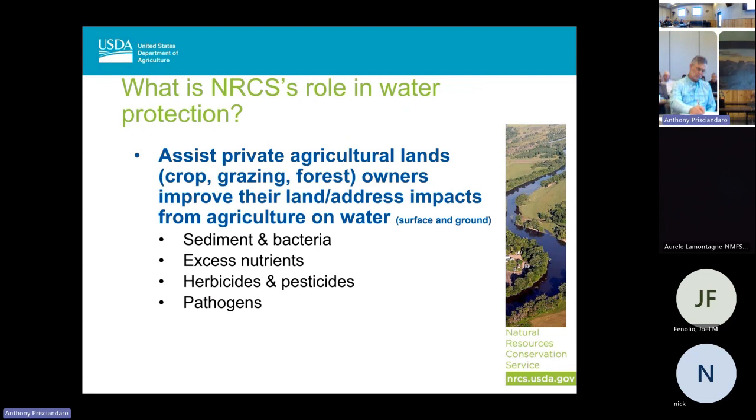What is our role in water protection? That is water quality and quantity again. We assist private agricultural landowners to address the impacts from agriculture to water, specifically sediment, nutrients, and pathogens. It's just part and parcel of the issue. Agriculture is identified as a non-point source. When talking about EPA and DEQ, it's a non-point source, except animal feeding operations, which would be considered a point source.